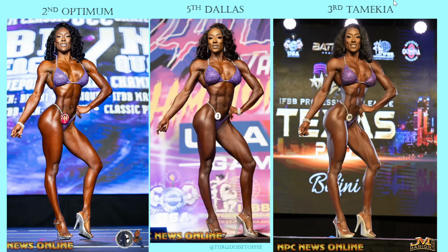Okay, Tamekia in 3rd place. Gorgeous. I love the suit. I love her curls. I think her leg, that back leg, amazing. Great curve, great amount of muscle. Check out the hamstring. Just beautiful lines and nice definition. There's a bit of detail coming through, but not too much. Beautiful shape to her glute.